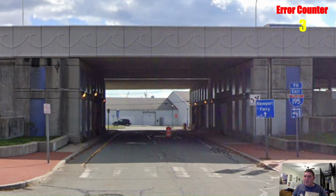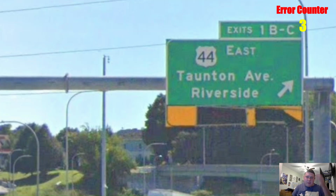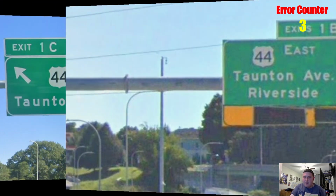On the other side of the city, we're now meeting with Interstate 195, and we're becoming concurrent with it as we head toward Taunton. Oh boy, not again. We're getting the US 501 treatment here. US 44 is splitting off from US 6 and Interstate 195, and we're getting signed for Taunton Avenue and Riverside.